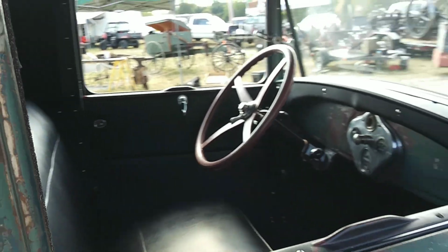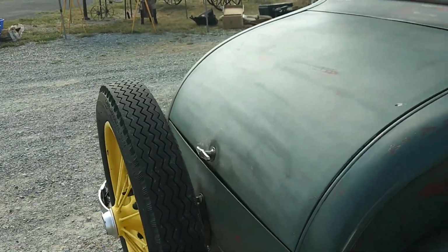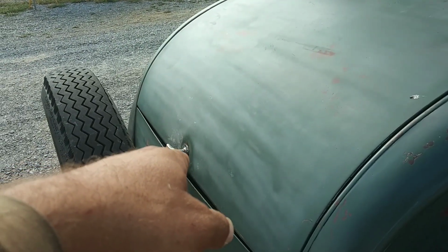Another rumble seat. Maybe this one's an actual trunk though. It looks like it opens from the back here.